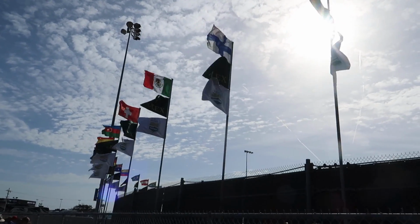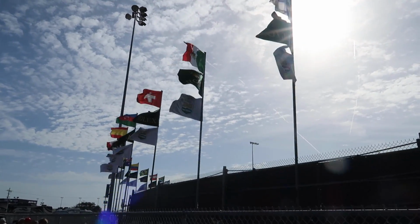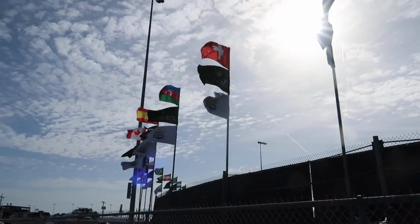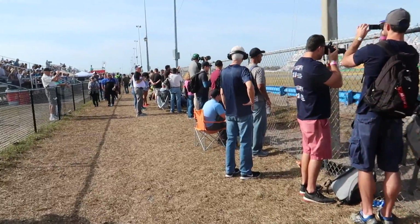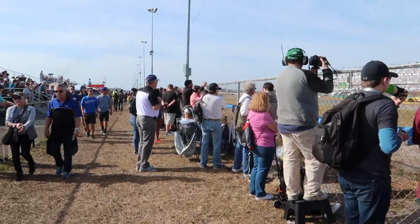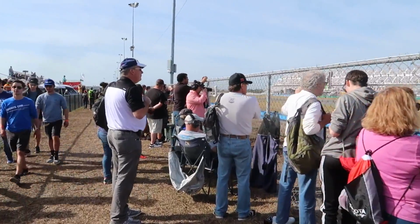Back of the track, you can see all the flags from the different countries that are represented here. This is a huge race internationally. It's a little more crowded than when we were here for the Roar before the 24. We're gonna see if we can find a spot somewhere.